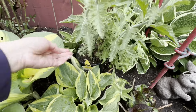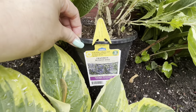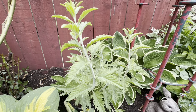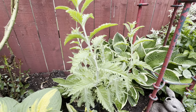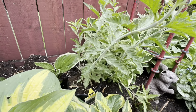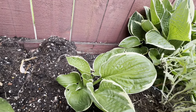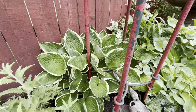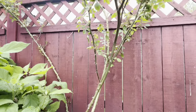And I have a new plant here. This is the Crazy Blue Russian sage, which I was planning to plant 2 days ago, but I forgot. Yeah, so I'm gonna be planting this here. There's another hosta there and more hostas. And I have a rose.